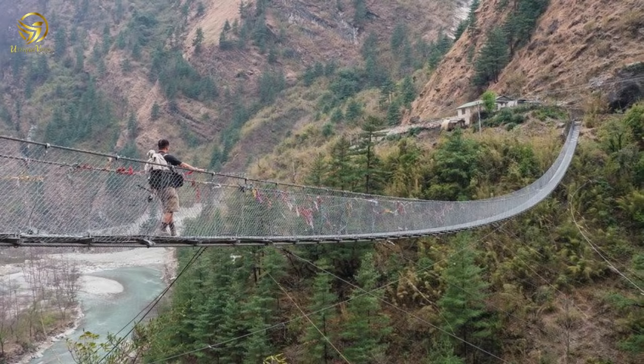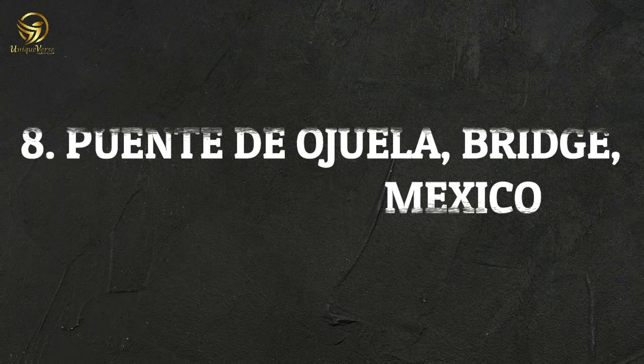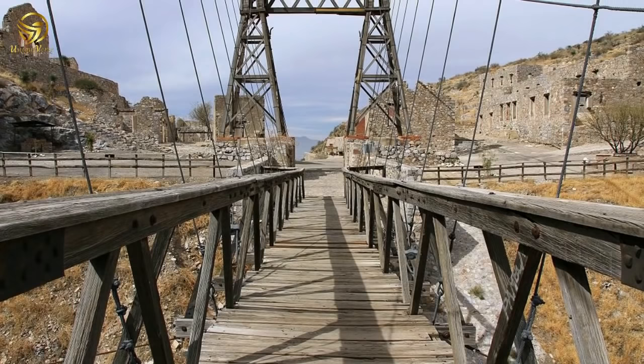Number 8. Puente de Ojuela, Bridge, Mexico. Even the road driving up to Puente de Ojuela is challenging to cross, but the bridge itself is terrifying. The bridge is about 300 meters (1,000 feet) long and is checked nearly 100 meters (327 feet) above a valley. The bridge is only 6 meters (2 feet) wide. Thankfully, walkers now only use Puente de Ojuela, but pack animals used it in the past.